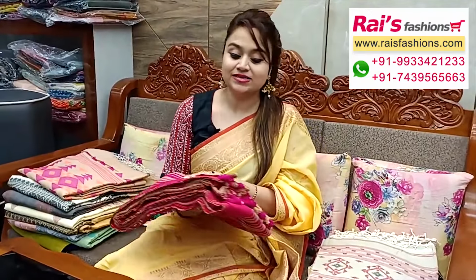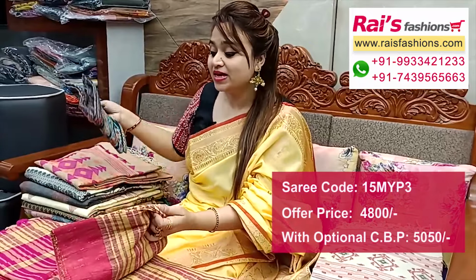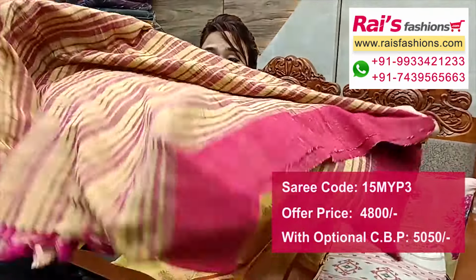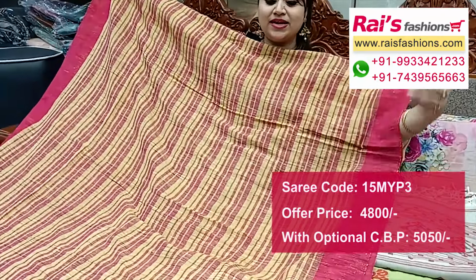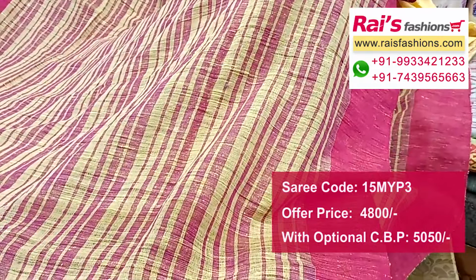And next one in a very nice color combination, pure premium quality khadi gicha base, pure khadi by gicha with highlighted contrast color border all over, gicha by khadi weaving and stripes design, and very elegant fresh looks. This one is full base part all over.